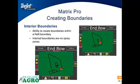And it's also important to note that when you do create an internal boundary, first of all, there has to be an external one first. Then you can create an internal boundary, and all internal boundaries are automatically no spray zones, so that if you are using automatic section control, those areas, those internal boundaries will not be sprayed.